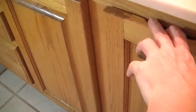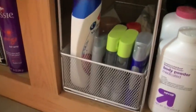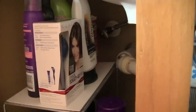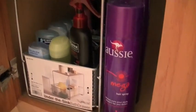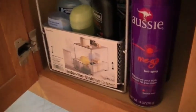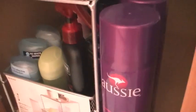So let's get into the doors here. And I'm not 100% sure if I'm in love with this, but I think it will definitely work for now. I did purchase two more of the Target drawer units that I purchased for my kitchen. This one doesn't quite fit in straight. So I have it at a little bit of an angle, and I left the tag on it because I wasn't sure if I loved it and I might take it back, so I wanted to be able to do that. But the drawer slides freely and everything is in there.